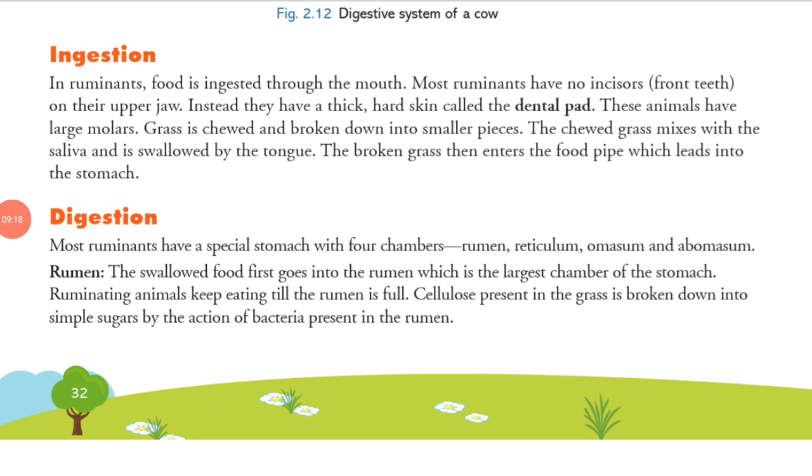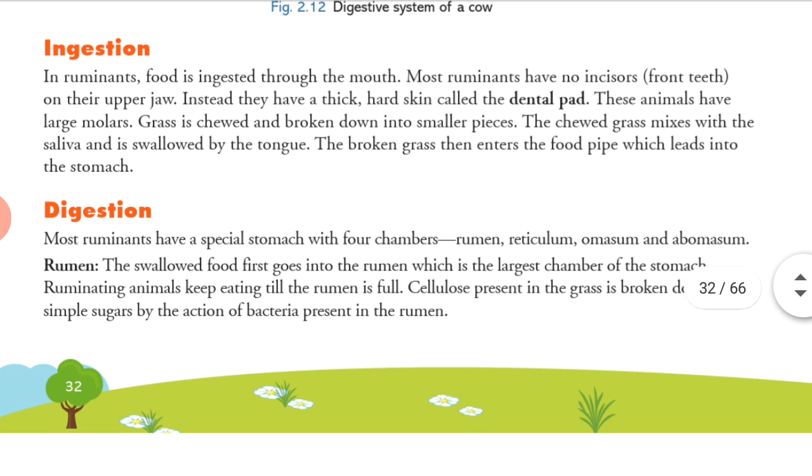So study this carefully and try to remember the names of these parts. Ingestion. In ruminants, food is ingested through the mouth. Most ruminants have no incisors, front teeth, on their upper jaw. Instead, they have a thick, hard skin called dental pad. These animals have large molars. Grass is chewed and broken down into smaller pieces. The chewed grass mixes with the saliva and is swallowed by the tongue. The broken grass then enters the food pipe, which leads into the stomach. And this way, the ingestion process completes in ruminants.